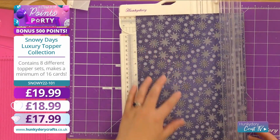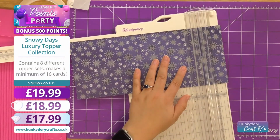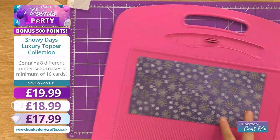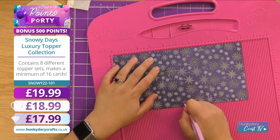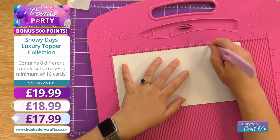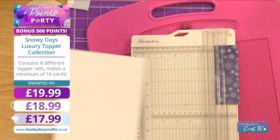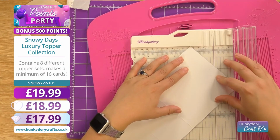So 5 by 10 is the size you want your cardstock to be. So let's just pop that on there. Then we're going to bring in our scoreboard, and let me get my score tool. We're going to score this at 2.5, at 5, and then I'm going to mark this at 7.5 on both sides, and I'm going to then mark the top as well at 2.5. So I'm just going to use my trimmer, bring this in ever so slightly, and I'm going to cut between those two markings to make a triangular point.